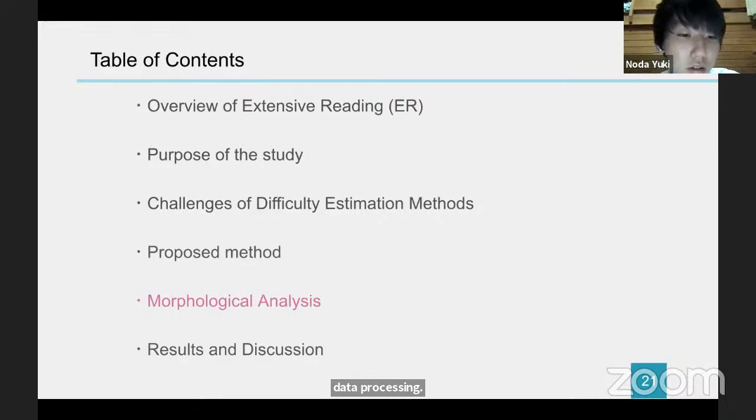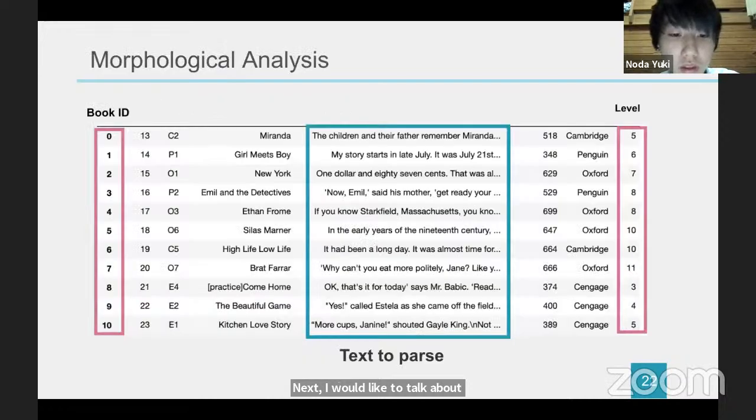Next, I would like to talk about morphological analysis. First of all, the table data of books for reading has been created. Each line corresponds to a book. The leftmost number is the book ID, and the rightmost number is the difficulty level, called the ERFT level. We will analyze the text part of the table data.